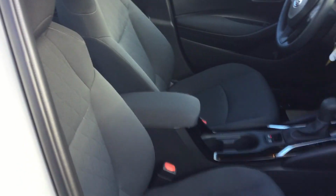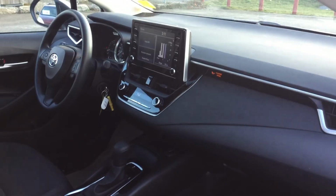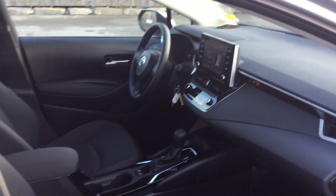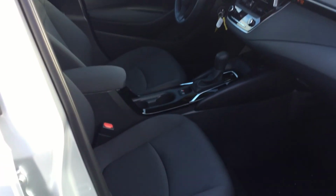Let's take a look on the inside. So what we can see here on the passenger side is that even with the base model, we have an absolutely awesome interior, super comfortable fabric seats, which are both heated, by the way. Really nice dash, a nice big touchscreen infotainment setup. This is a fantastic deal. Bang for your buck wise, you cannot beat the value that a Corolla has to offer. It's fantastic.